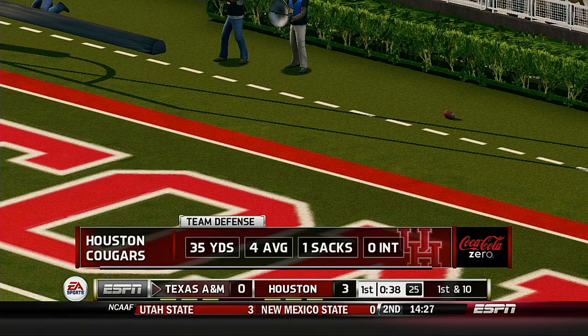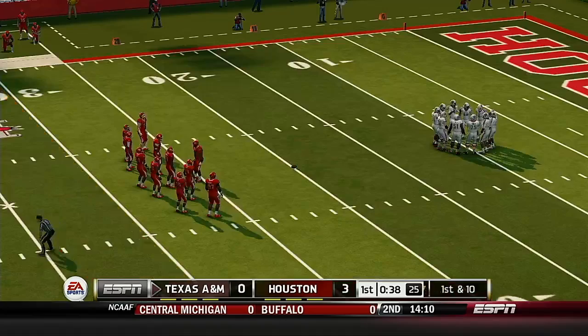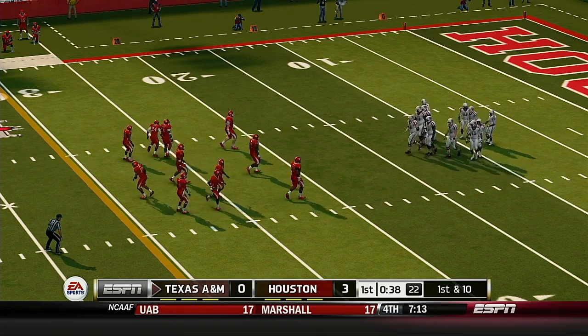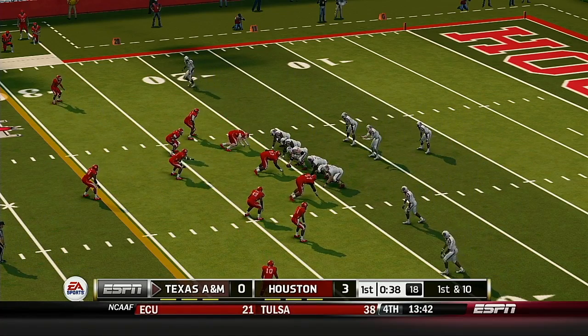Yeah, I would not be shocked at all to see this defense be able to maintain this. Just the way they're playing, the attitude that they seem to be playing with, if they can maintain the energy and the awareness of this offense, there's a very good shot that they could shut this offense out.